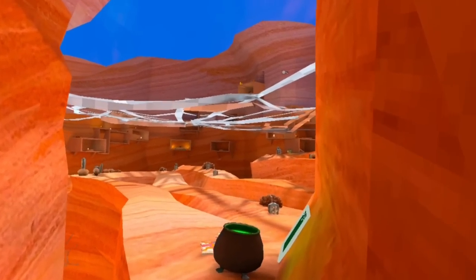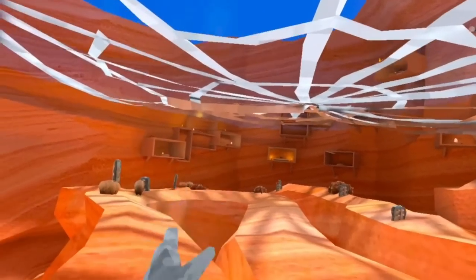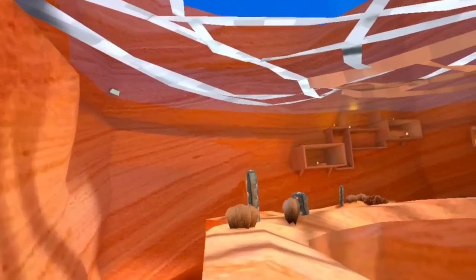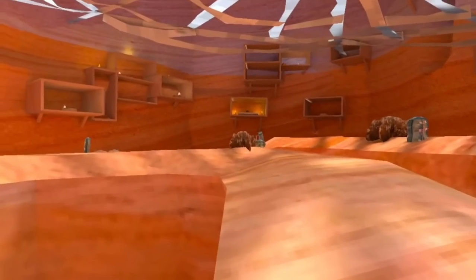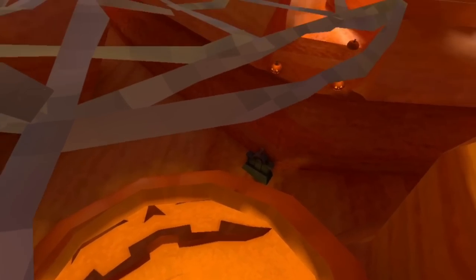Canyon's got a huge update with this big cobweb in the air. And with this cobweb, you can actually go on it and run around on top. Lots of new decorations in here. There's another cobweb that we can get stuck on. And there's a new sound for the cobwebs as well. Another pumpkin down here.